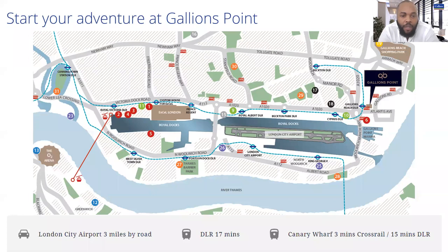Thank you. So this photo here is just a bit of a bird's eye view of the area. This shows you Royal Albert Dock as well as Royal Victoria Dock. This is basically the heart of the Docklands. And this gives you a brief overlook of the DLR link as well.